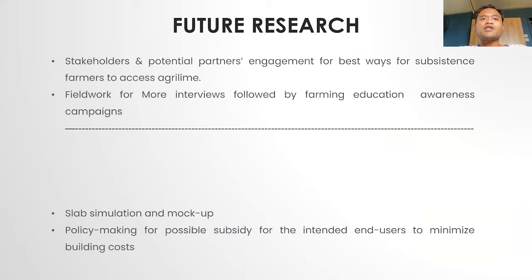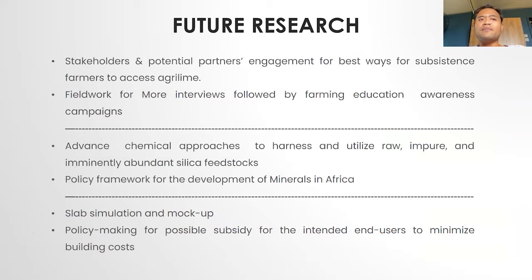The temporal and spatial constraints of the project and the group limited the reach of our proposed innovations. However, we propose the following, should there be interested parties to move forward with the discussed uses. The AgriLime project recommends engaging with stakeholders to figure out the best ways for farmers to access the material. There should also be field investigation along with information and education campaigns.